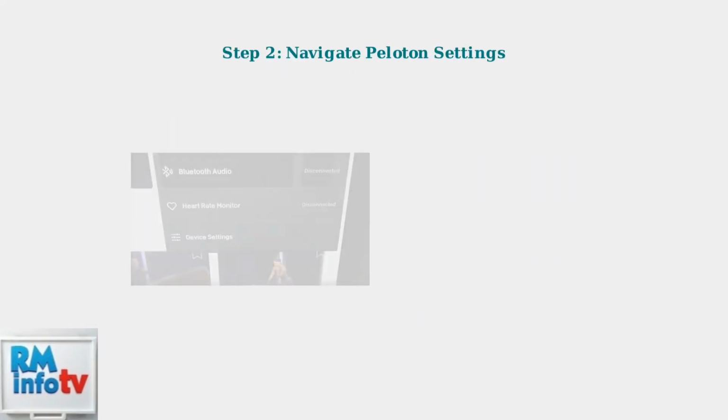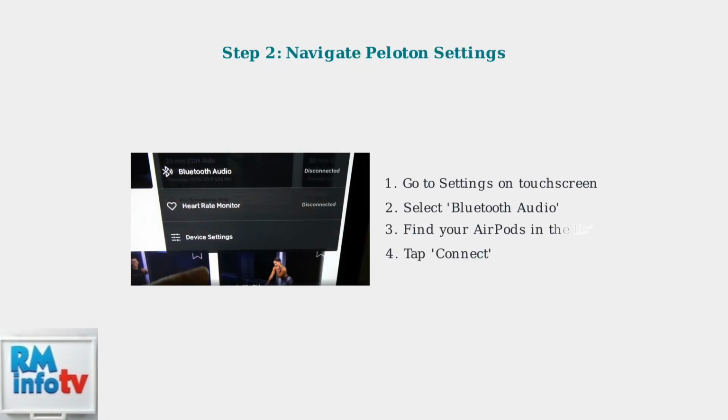On your Peloton touchscreen, navigate to Settings, then select Bluetooth Audio. Your AirPods should appear in the list of available devices. Simply tap Connect to pair them.